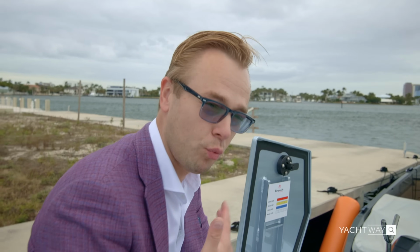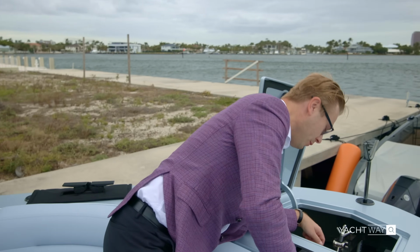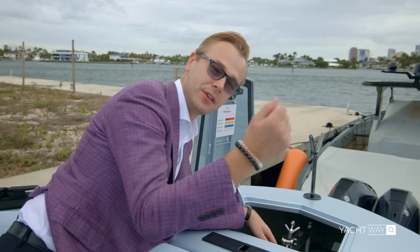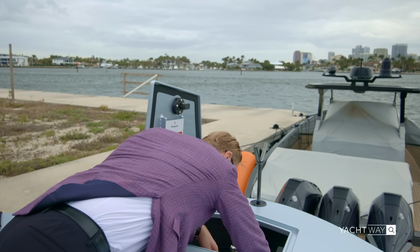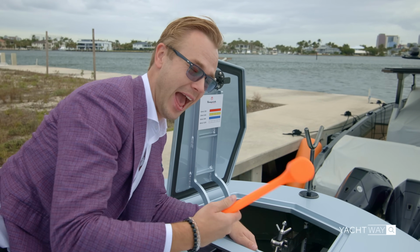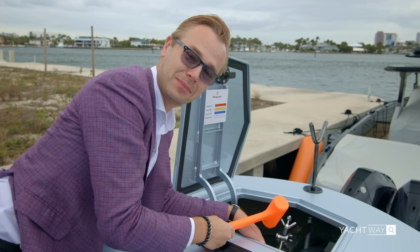Now, I would want to say that that's it, but it's not. It keeps on going. Every once in a while, whenever you bring your anchor chain up, sometimes it gets stuck. Maybe there's too much sand or something, and you need to whack it just to get it back in place. So for that, rather than trying to find something, Vanquish has included their very own hammer, so you can just come here and get your anchor back in place.